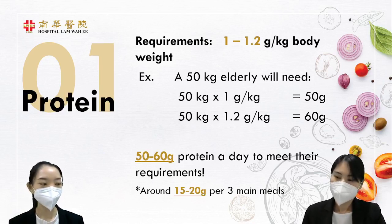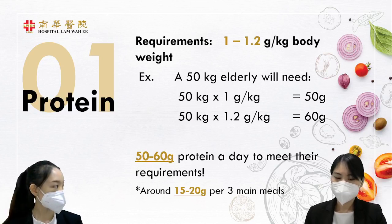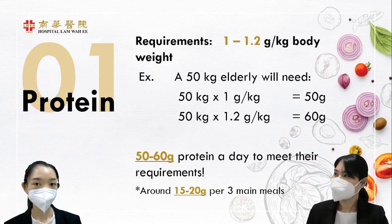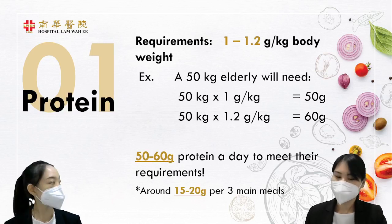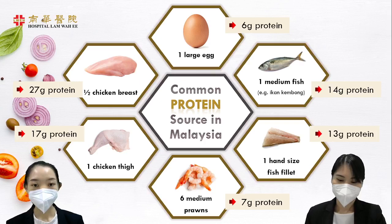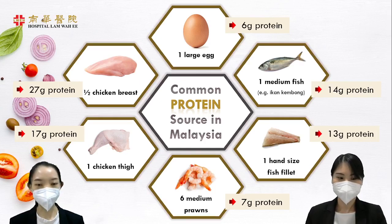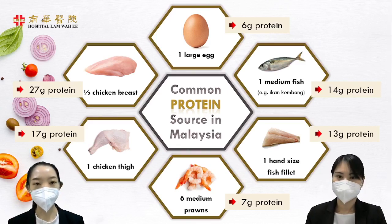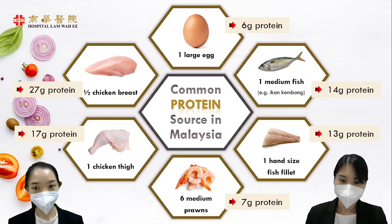I see. However, Amy, all these numbers sound very complicated. Can you give us a few examples of protein foods and their protein content? Sure, Yeon. So here are some common protein sources we can find in Malaysia. The easiest one would be our eggs. One large egg would have around 6 grams of protein.